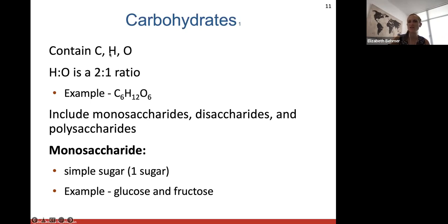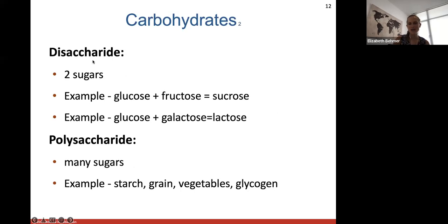They contain carbon, hydrogen, and oxygen atoms in a hydrogen to oxygen 2-to-1 ratio. And an example, the most famous example we have is glucose, which has 6 carbons, 12 hydrogens, and 6 oxygens. Carbohydrates include your simple sugars. Those are monosaccharides like glucose and fructose. Carbohydrates include disaccharides, which are 2 sugars put together. And then polysaccharides are chains of many sugars put together. Polysaccharides are starches, grains, vegetables, and glycogen.